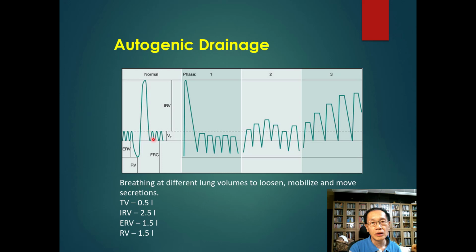Breathing in tidal volume, about 500 mils. Now take a deep breath in, fully. That way we will have breathed in our inspiratory reserve volume, which is about 2.5 liters. Now go back to quiet breathing.